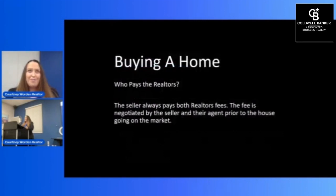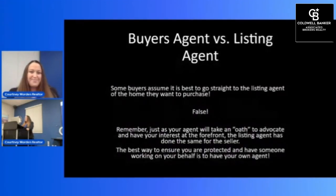So a lot of people ask, well, I want to buy your home. Who pays for that? Well, it might change, guys, but as of right now, the seller always pays for those realtor fees. Mark my words, it could change, but the fee is negotiated by the seller and their agent prior to the house going on the market. But that is always changing in our market.